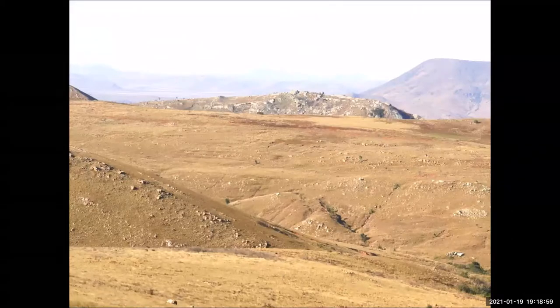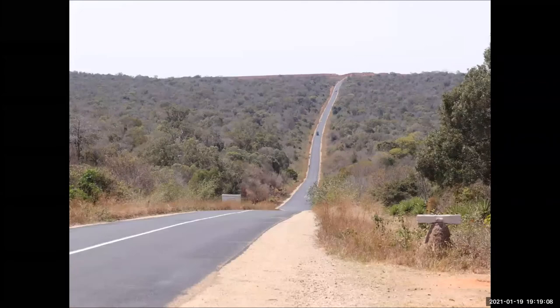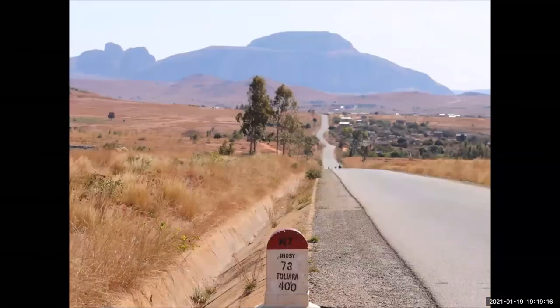The central highlands, as you go south, become drier and drier, sort of a grassland habitat. And this is the main road that goes down from Tana to the southwest, and it just goes on and on and on. And here are the sandstone cliffs of the lodge where we had stayed. And this is a very famous road, so we had to take a picture of this sign in N7.